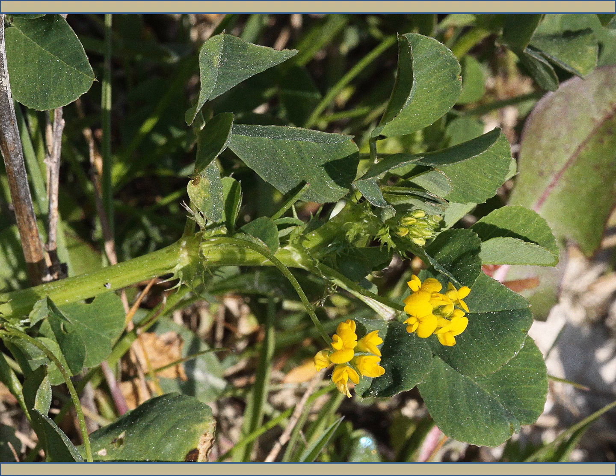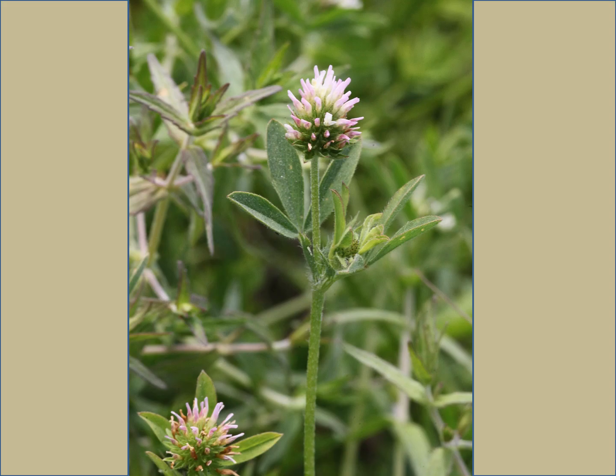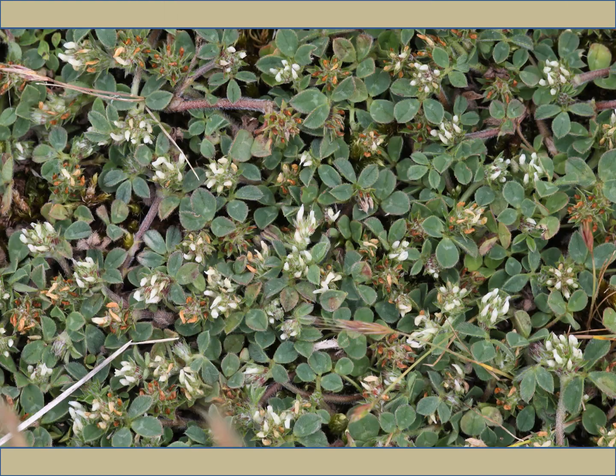The toothed medic, classified as nationally scarce. This is the seed head of the toothed medic. This is the sea clover, which is also classified as nationally scarce. This is the rough clover, which grows in sparsely vegetated areas near the sea, but is rare inland.